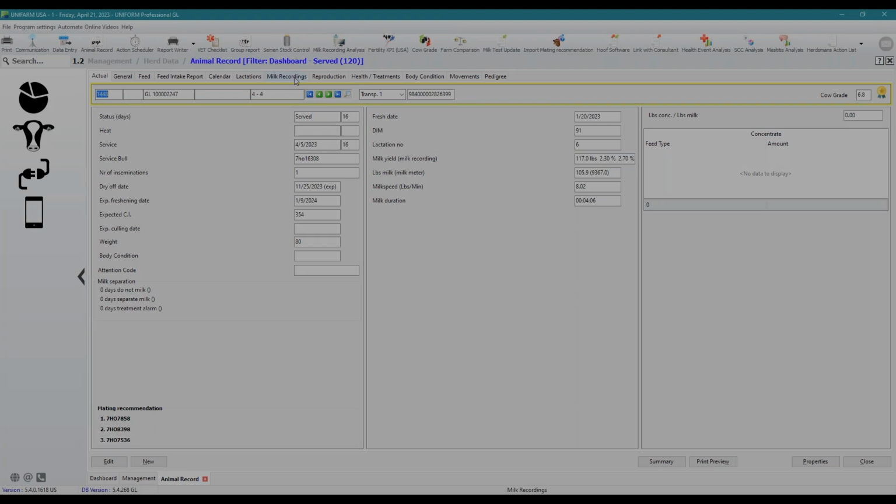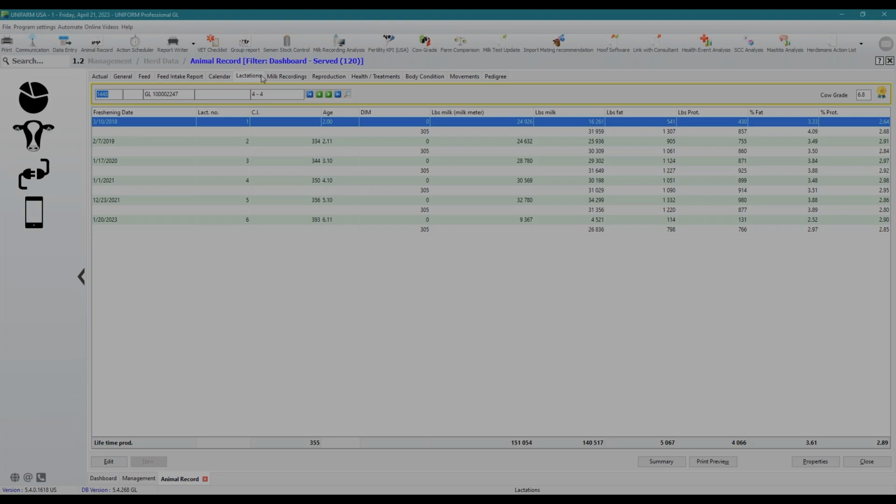Let's take a look, for example, at milk production. So we said this cow had a big lifetime total of milk. Here we can see in the lactations tab all of her lactations to date, her total day production, pounds of milk, and at the very bottom we can see her lifetime production. From a milk meter standpoint it is over 150,000 pounds of milk, and from her official milk recordings it is 140,000. So it's just a really nice way to take a peek at overall performance on an individual.